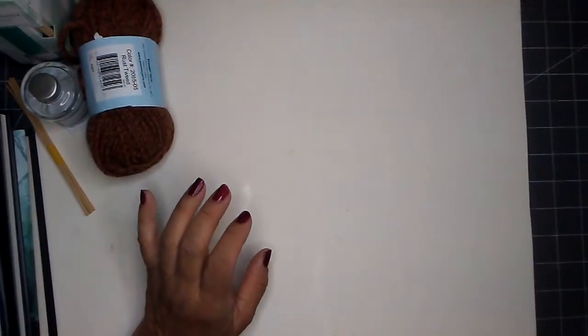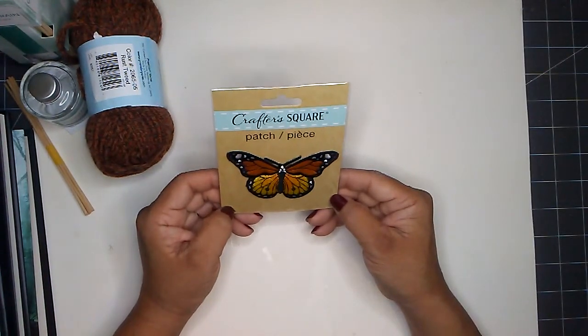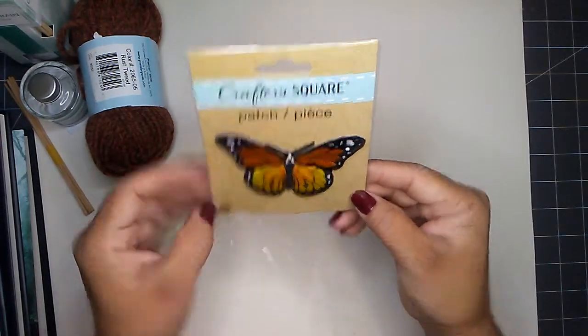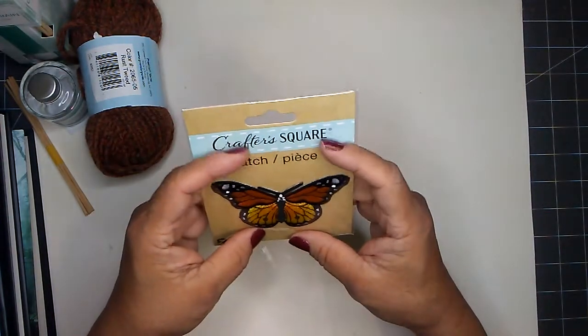And then I also found this patch. It is one of the quilt patches, and it's a butterfly. Look at that. How cute is that? I picked up only one because, I don't know why, I know better.